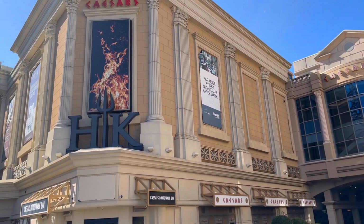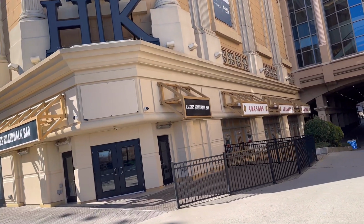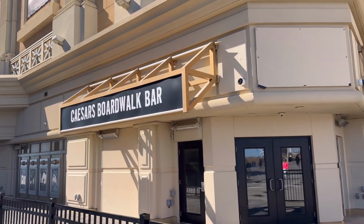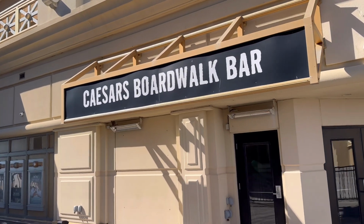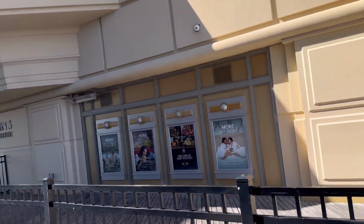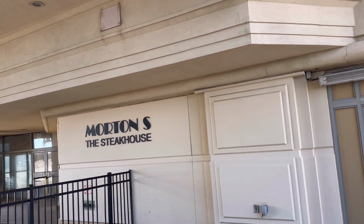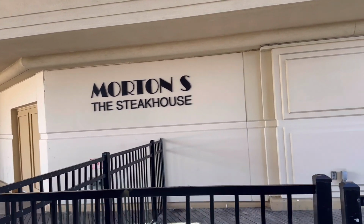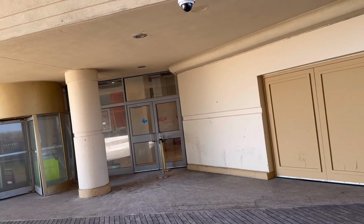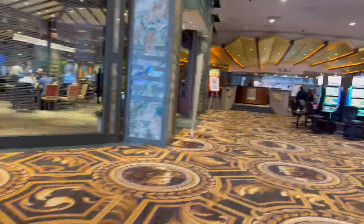Once again, they have the Gordon Ramsay Hell's Kitchen also there, another fine dining option. There's a steakhouse also there. So much to see and do besides gambling, as I say, in these casino resorts. Don't be fooled by the name, because it says casino, but there's so much. There's Martin's, the steakhouse that I told you about. So as we enter in from the boardwalk, let's head on to the casino floor and see what else is on the interior.